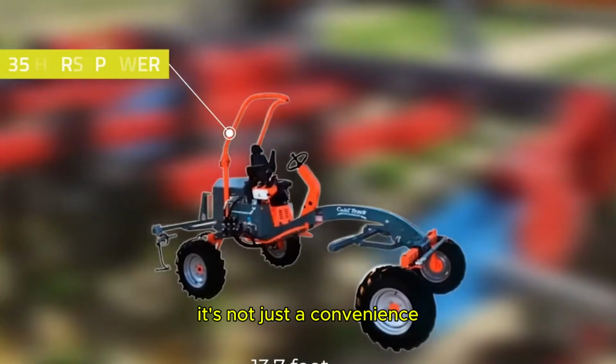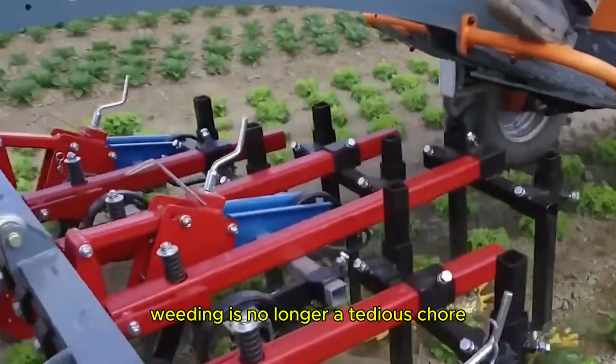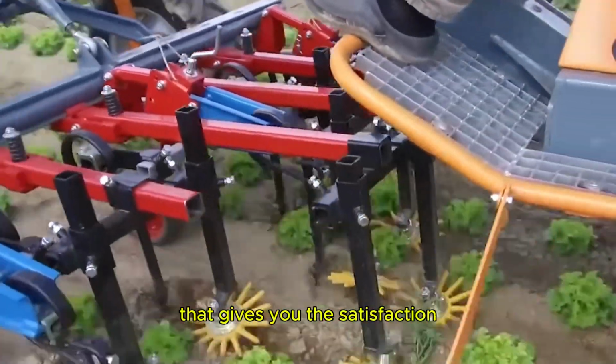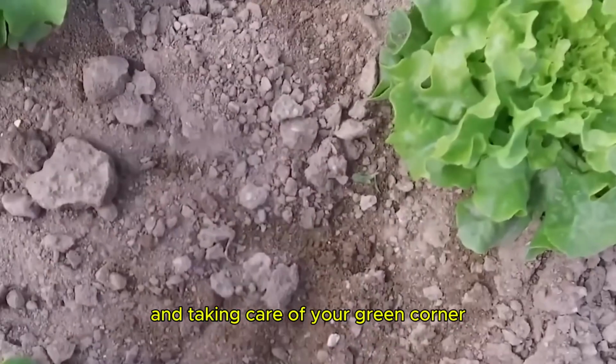It's not just a convenience, it's a revolution in plant care. Weeding is no longer a tedious chore, but a quick and pleasant process that gives you the satisfaction of working with the soil and taking care of your green corner.